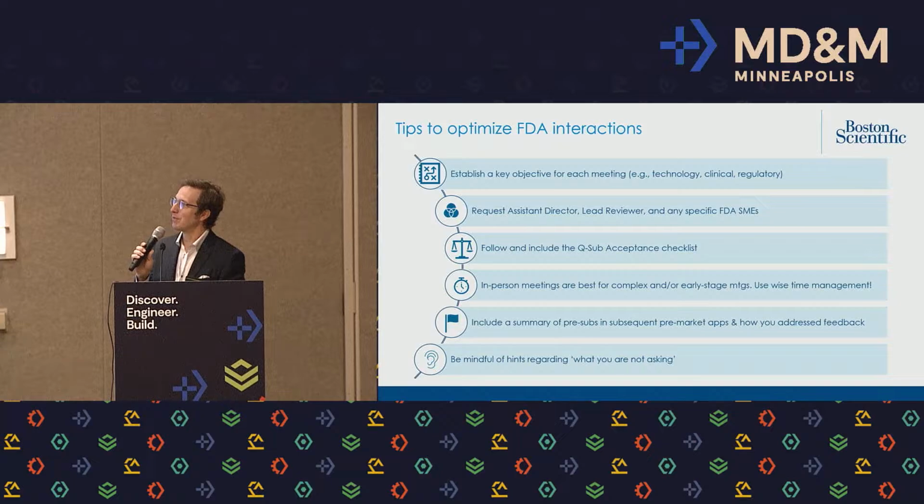Wisely use time management. We typically will reserve 30 minutes for the more didactic, presentation part of the meeting, and then 30 minutes strictly for discussion on the topics. We're not regurgitating every single thing that was present in the request for the pre-submission. We're not going to go over the disease state because FDA already knows that, or necessarily how the device works. I've seen a lot of companies burn through their time and then they leave 5 minutes at the end for discussion, and it's not as valuable from a takeaway perspective.